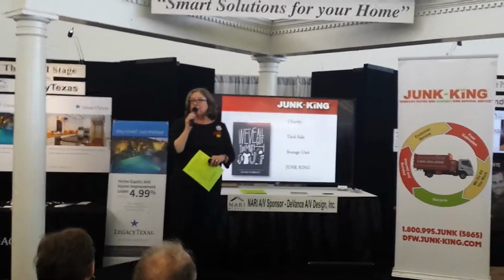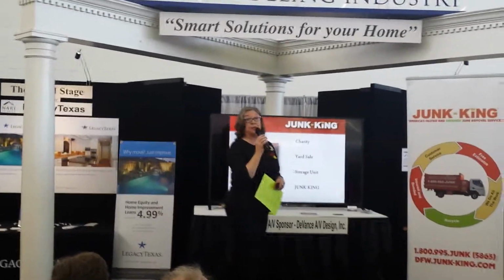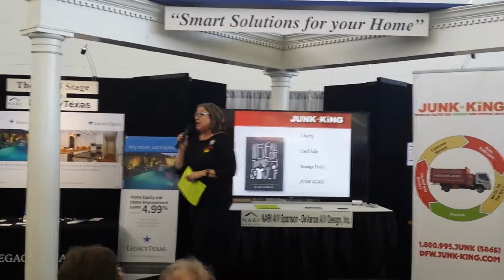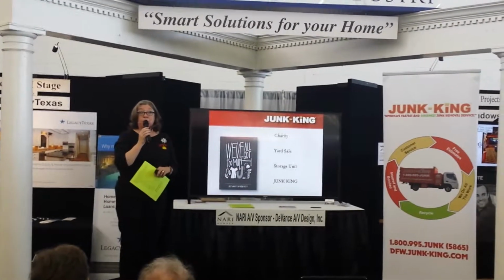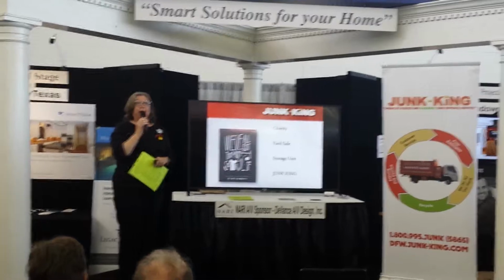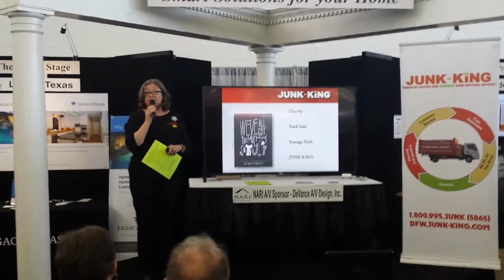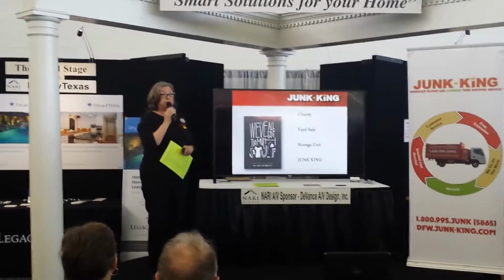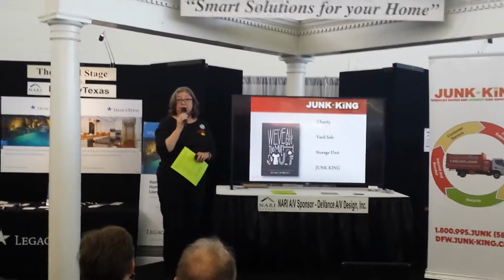What can you do with that clutter once you've got it kind of pulled together? Well, one thing is you can give things to charity. That's always a very good thing to do. They're always looking for donations. I can tell you that charity is also very selective. They don't want the things that are ripped and torn. It doesn't benefit them, and it's just junk that they have to take care of.